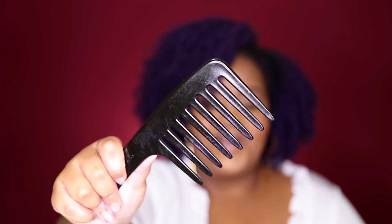Even though I'm a finger detangle natural now, I have used a lot of combs and brushes in the past, and this is the one that I stand for. It's so great, like, it's incredible.